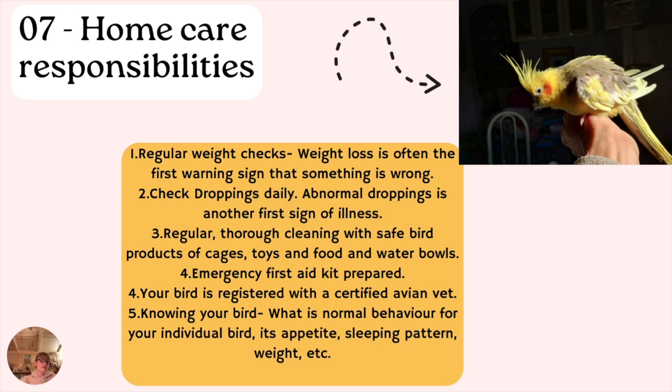It's important to keep a first aid kit nearby. So when there is an emergency situation, you've got something on hand to stop bleeding. For example, as we discussed earlier with that flour, you can put the flour on the wound, which can help clot the wound and stop the bleeding. So it's important to have a first aid kit nearby.